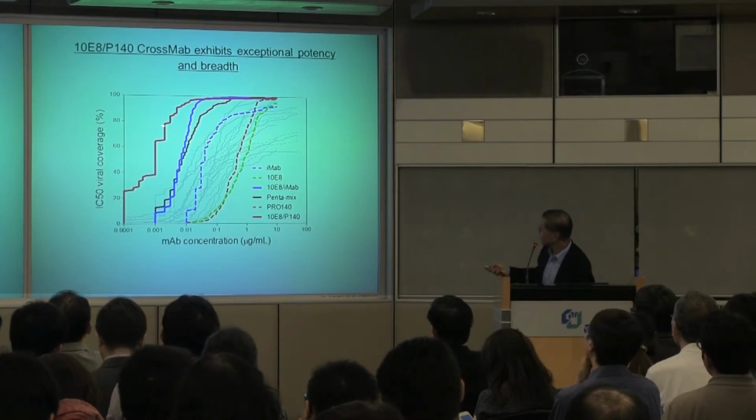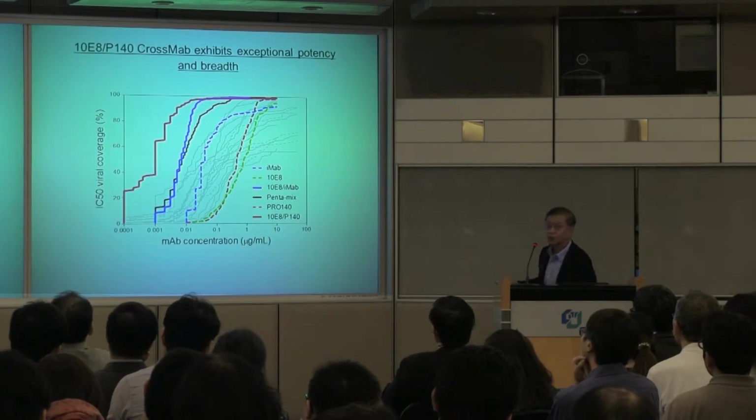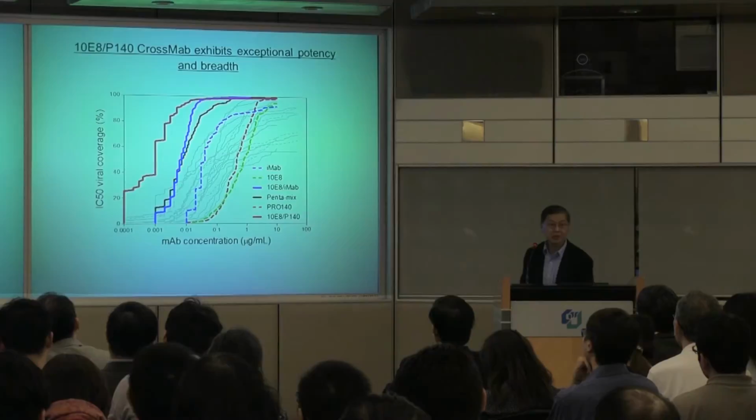And then what was actually shocking to us was 10E8 Pro-140. So again, it's the 10E8 and the Pro-140. Pro-140 now is grabbing the co-receptor rather than the primary receptor. And the potency is about a log better.